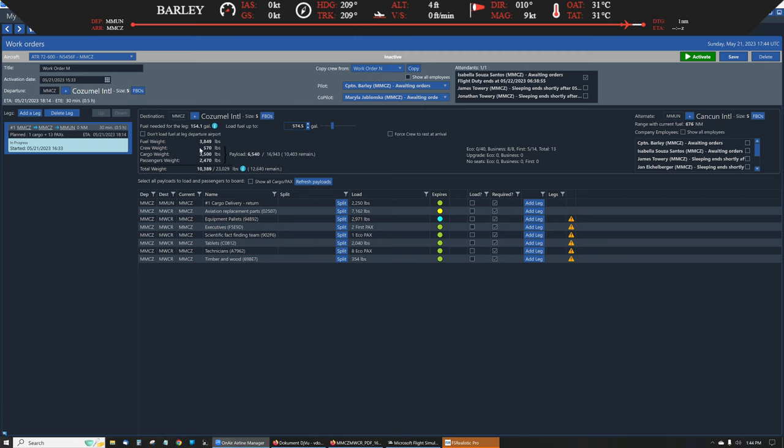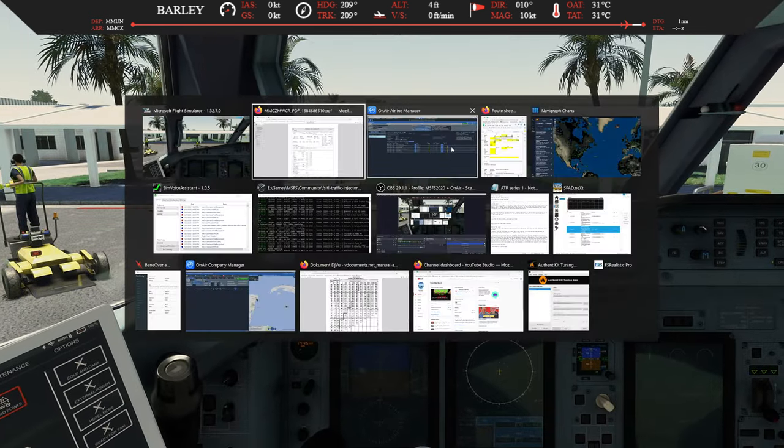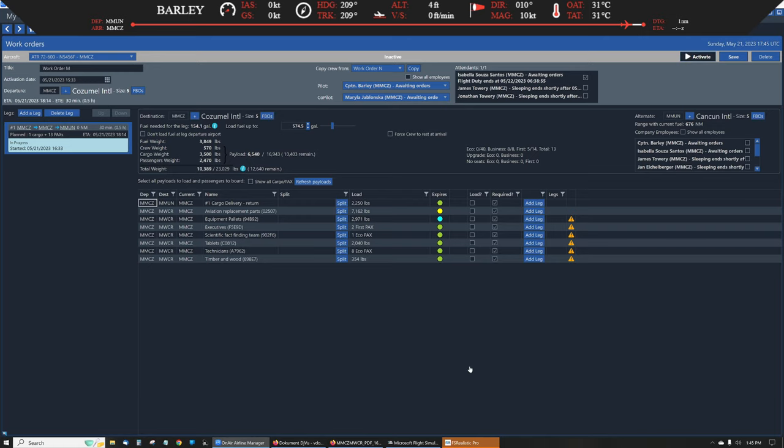For a fuel weight of 3,849. That is correct. Match that here to make sure. 3,849. Okay. Now we'll activate it, and then they'll have to go reload. So we're going to be lighter than I expected.